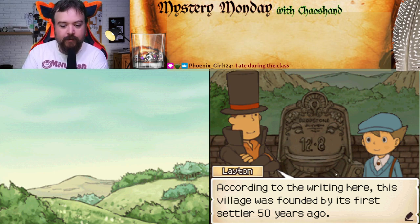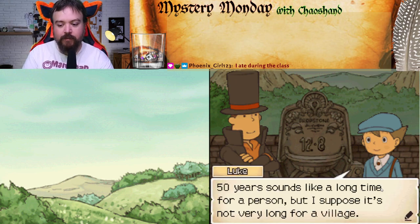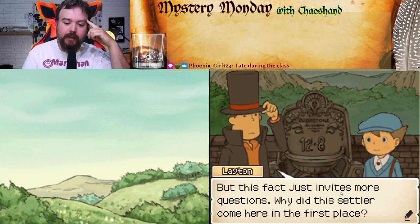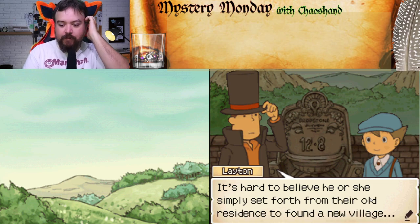According to the writing here, this village was founded by its first settler 50 years ago. 50 years sounds like a long time for a person, but I suppose it's not very long for a village. Quite so. But this fact just invites more questions. Why did the settler come here in the first place? It's hard to believe he or she simply set forth from their old residence to found a new village.